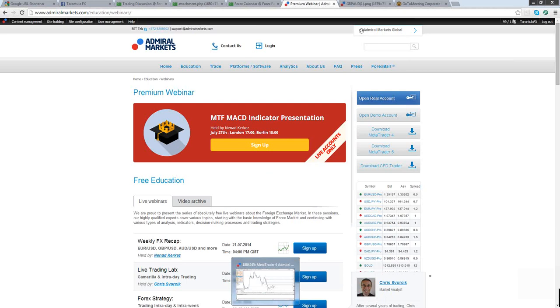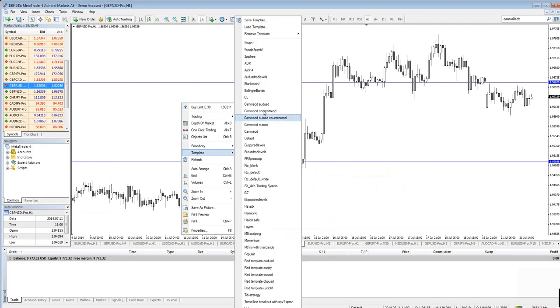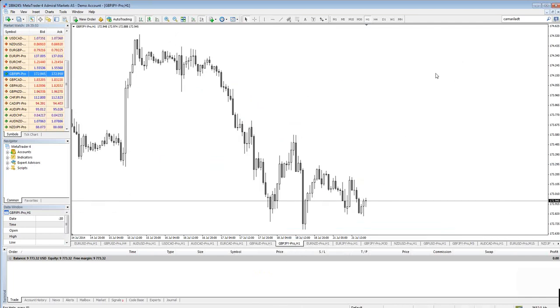Question, Amila is asking, any setup for GBPN? I was thinking a lot about GBPN. Let me put it on my chart. I don't see anything here. Look at this. This was a big drop. It can go down, but the thing is, I don't see anything on GBPN at the moment.